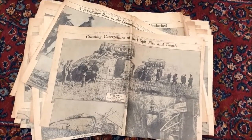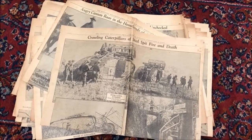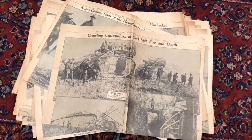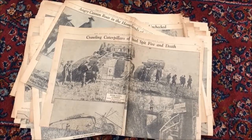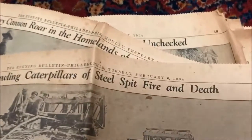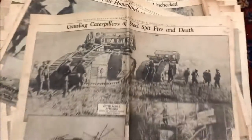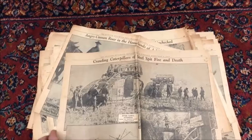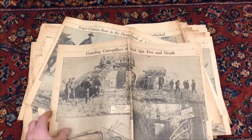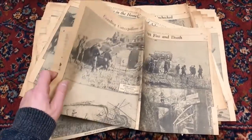There were a few missing days in between, so I don't know if he just didn't get those issues or if they didn't publish that day, but there are 40 of them, and they run through the months of February and March of 1934. Again, Evening Bulletin, Philadelphia. So you can have a look at them here. They've been stored folded, and they're not in perfect condition. There's a lot of age showing on them, but they're pretty good.